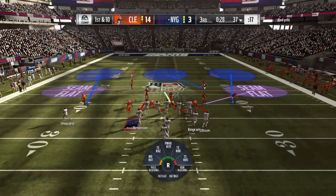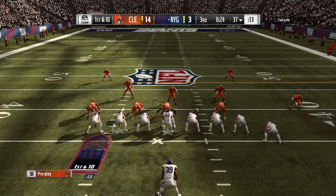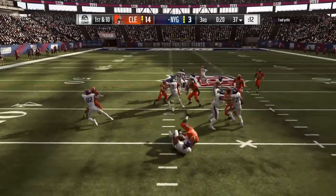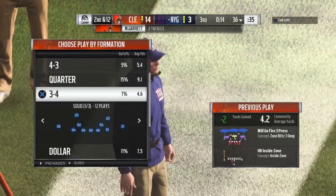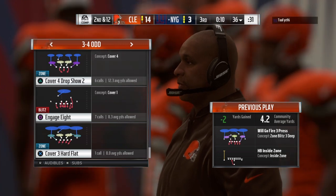Line of scrimmage, the 37 on 1st and 10. I don't think so. I don't remember injuring him. But whoever that running back for the Giants, he's big. 39, he's like 6'2", maybe about 245. 2nd and 12.